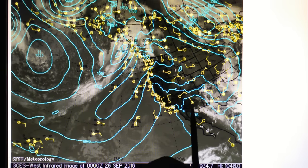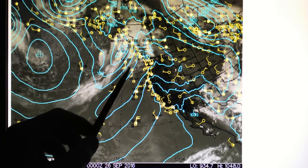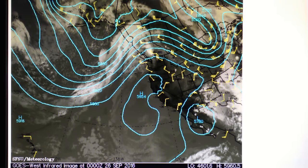Okay, and then the high has moved out. It's moved away. This high is usually parked right over here, but it's moved out further into the East Pacific, and we have a low up here shown. So this is interesting. We'll have to keep an eye on things because of these changes.